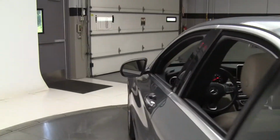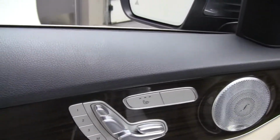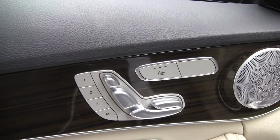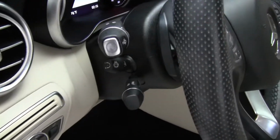Come alongside, this one does come with the Premium 2 package, which is going to give you a blind spot assist, keyless entry, a Linden wood trim, Burmeister sound system, heated seats, memory seats, power windows, heated steering wheel.